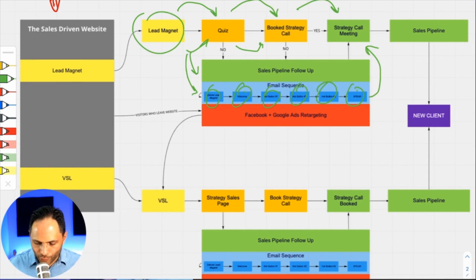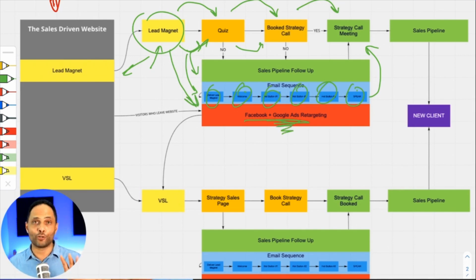All right? The third thing we can do, what if they don't even fill in the quiz? What if they just hit the website, hit the landing page, and we don't have the details? What we can do is retarget them on Facebook, and we run a Facebook ads campaign and a Google ads campaign to retarget them and show them ads all over the internet. We become omnipresent. And so we become the biggest name in website building or accounting or software development, whatever your business is, to them for a period of time.